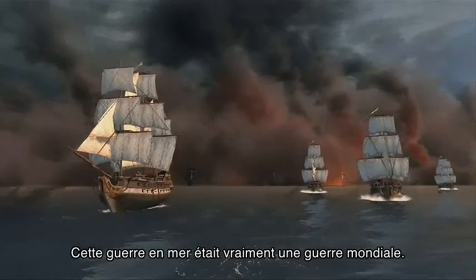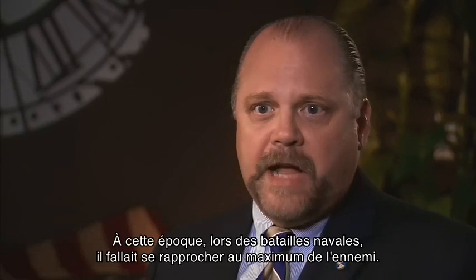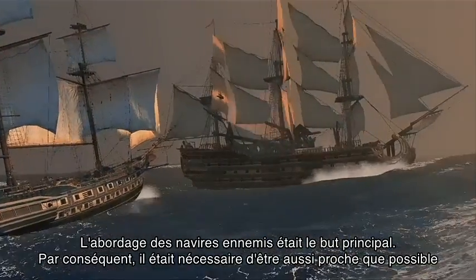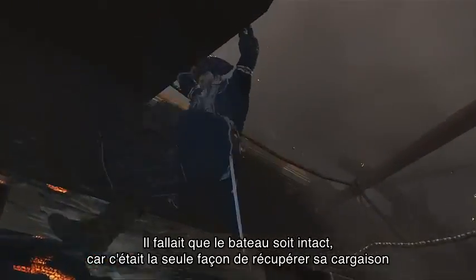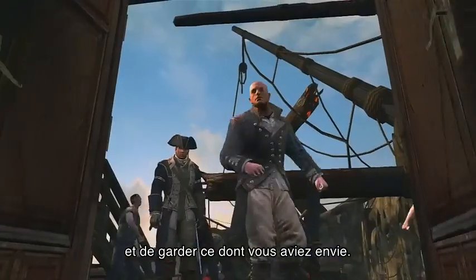This war at sea was truly a global war and involved not only the British, but the French and the Spanish and the Dutch. Naval engagement of that period was all about closing the distance. Boarding is the end game. You've got to be able to close with the enemy, get alongside, then get on board to steal his ship. You want to take that ship intact if you can, because that's where you get your prize. The prize is whatever is on that ship that you want.